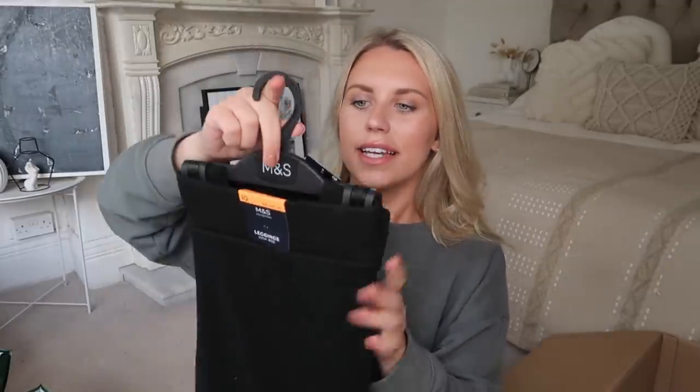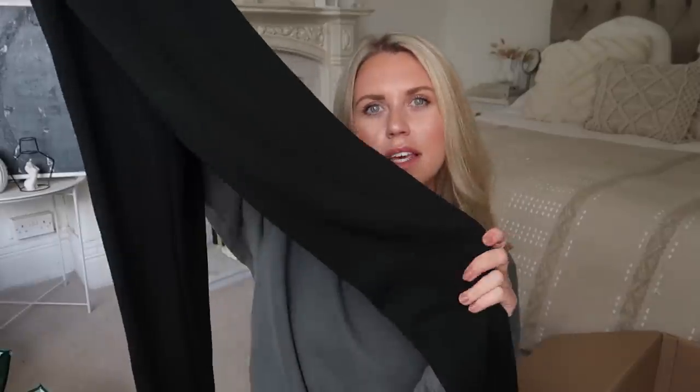I also picked up just some basic high-rise leggings. These are in a size 10 at £19.50. They're quite a thick one, quite cozy. Okay, I ordered this online, speaking of cozy.